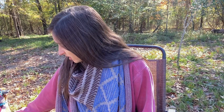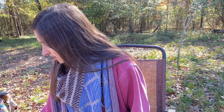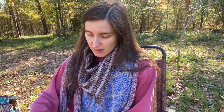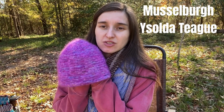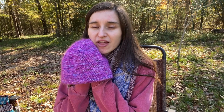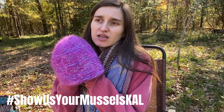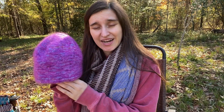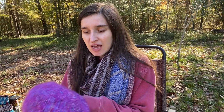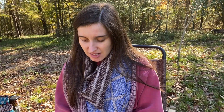So my other finished objects, I finished my daughter's Musselburgh, and I finished it in time to enter it into the We Share Needles and the Crafted Pearl knit along, the Show Us Your Muscles KAL that ended on October 31st. I actually finished it, I believe, on the 29th. I didn't have enough yarn to make the folded brim, but I think that will be fine with it going on a 2-year-old. I knit the adult small size.